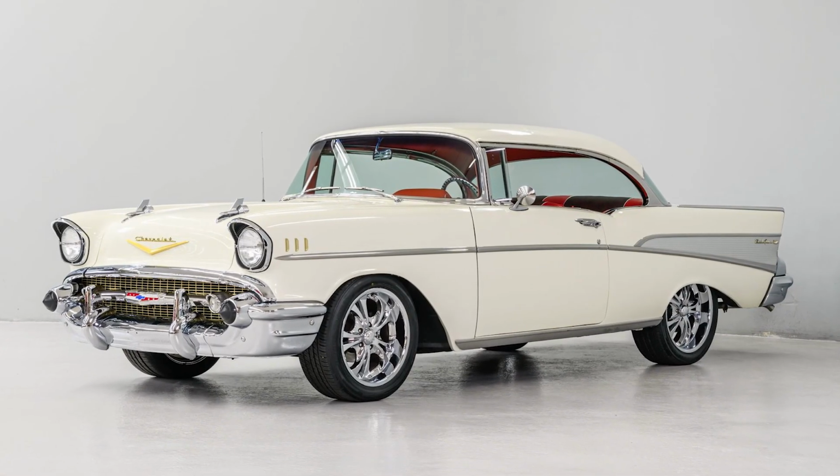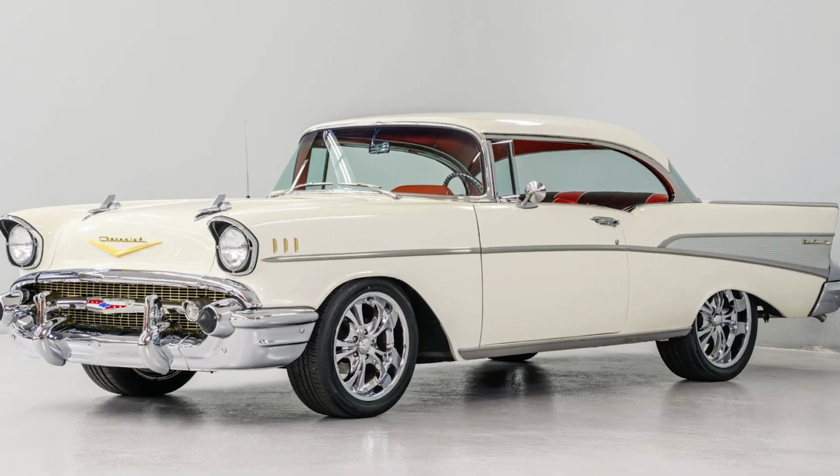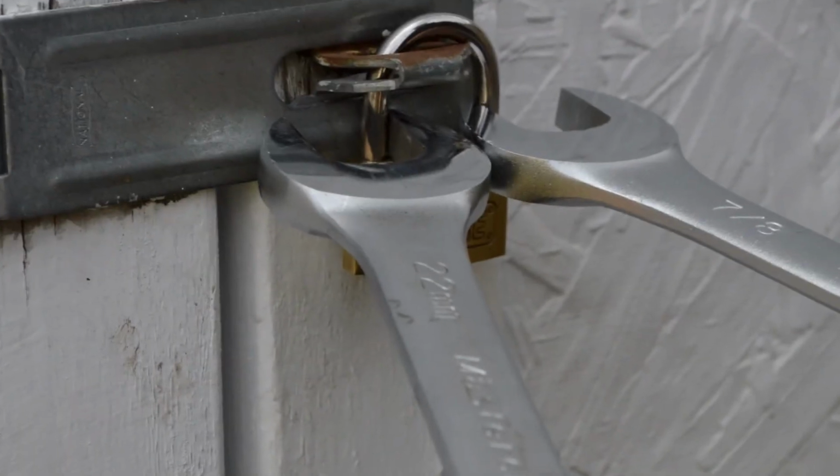We also have stored an unbelievable '57 Bel Air, fully restored, and it has the most gorgeous cover over it and everything, and it's in perfect condition, and nobody's going to bother it, and nothing's going to happen to it. And when I told the client the price, he was so elated, he couldn't believe it, because I think he thought it was going to cost him thousands of dollars a month, and he knew he would be gone for over a year.